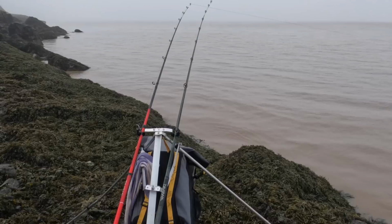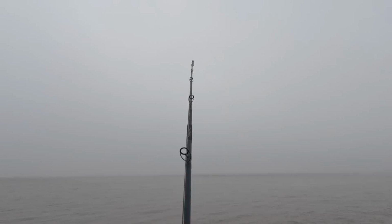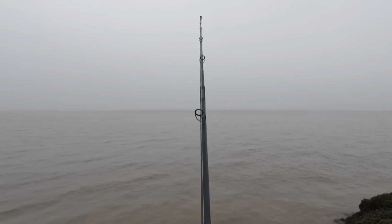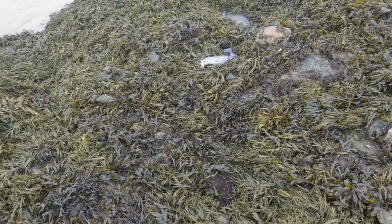Well, I'm going to bring this one in. I've been tapping away for a bit. Oh, yeah. I've got a good fish here. Oh, my GoPro is turning itself off. So hopefully I'll get this on camera. Quite a gentle bite again. Oh, sorry about that, my GoPro was turning itself off because of battery problems again.